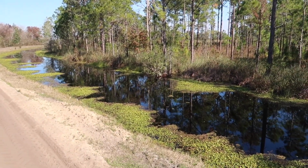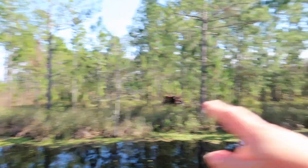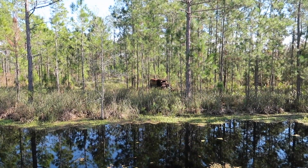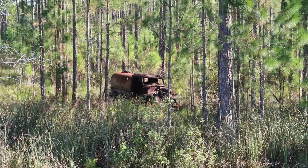That guy used to live out here like 80 or 85 years ago, and he used to run a moonshine still out there. There's the truck. Oh, there's the truck. Yeah. I didn't even see that. So what do you think happened to him? Gotta love an old rusty truck in the woods.